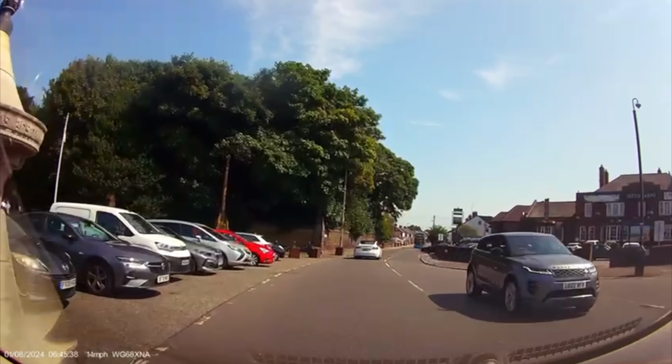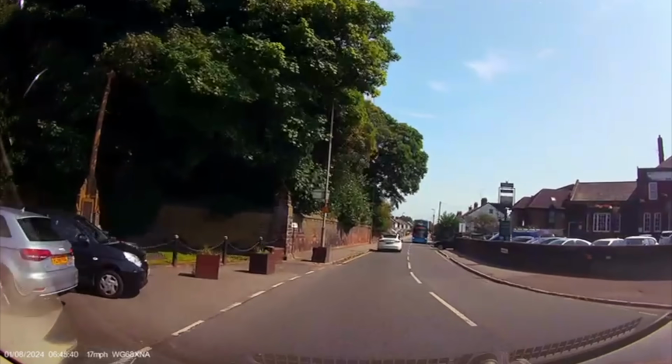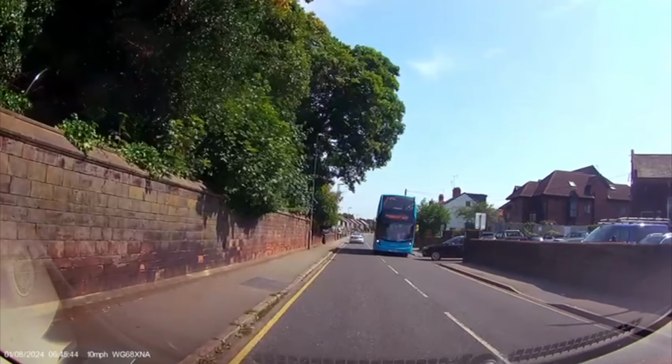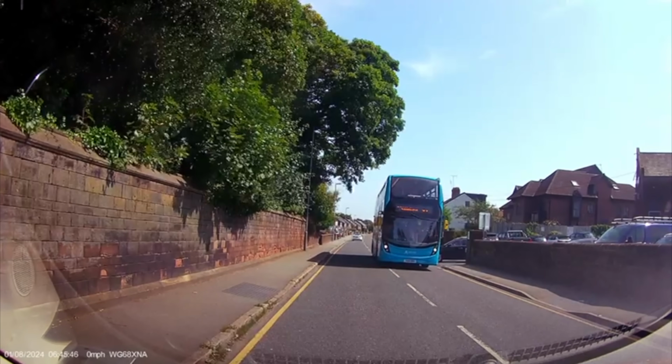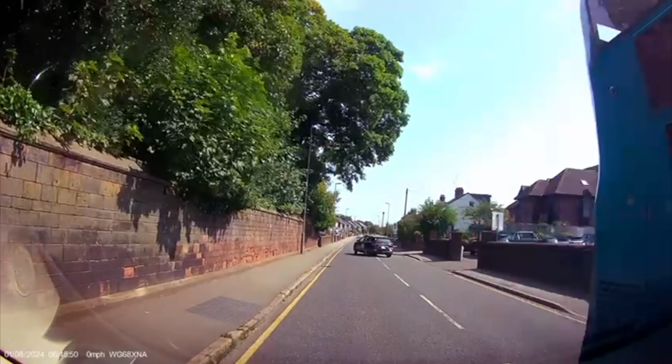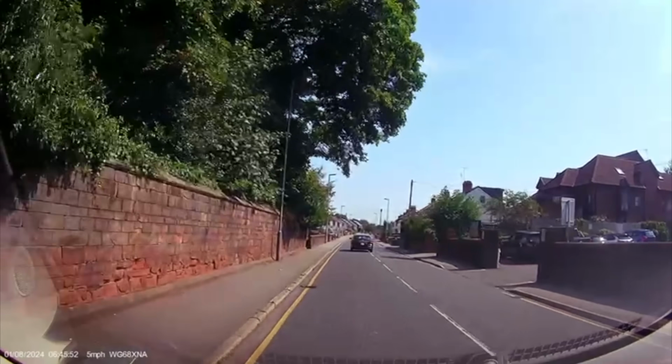Good job. Another clip quite similar to the last one, this time from West Derby Village in Liverpool. A nice hold back to allow the bus to make progress round a car that's emerging. That is a difficult view coming out of this pub.